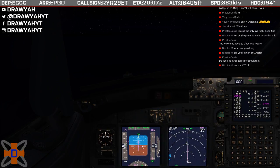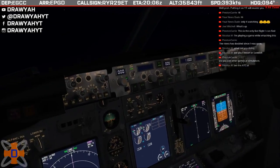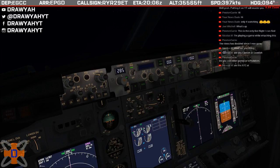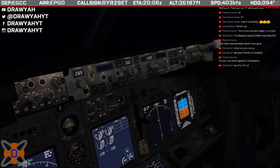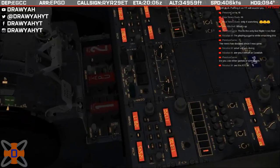And also set my aircraft for landing as well. Approach ref, we're using 30 flaps, always do. It's 1103, 289, 289.